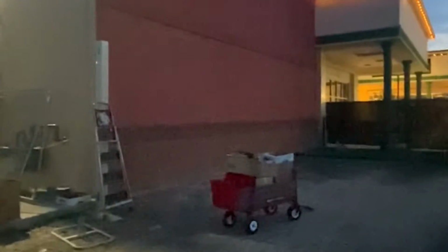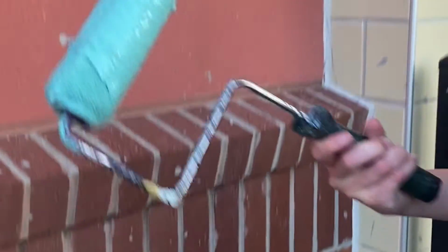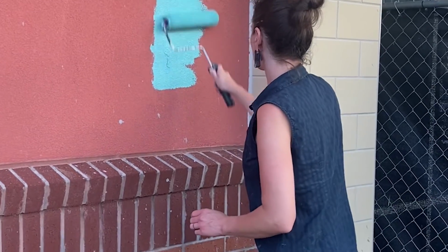So we got out there super early in the morning to start. And you can see it's very much a construction zone when we first got there. So we weren't sure how things were gonna shake out with the schedule. We didn't get the lift right away. So we just started with doing the stuff that we could reach with the ladder.